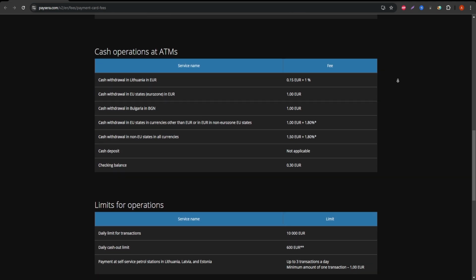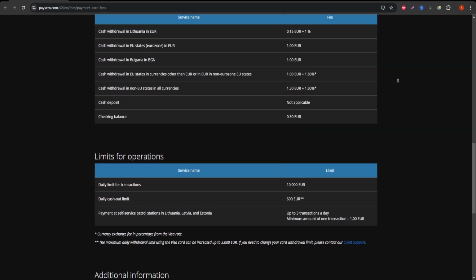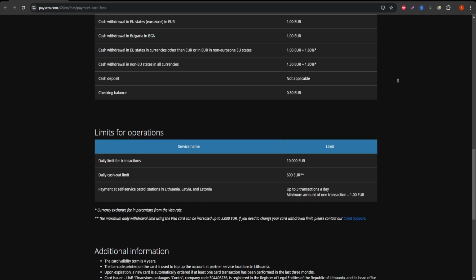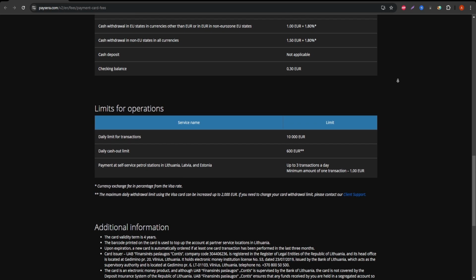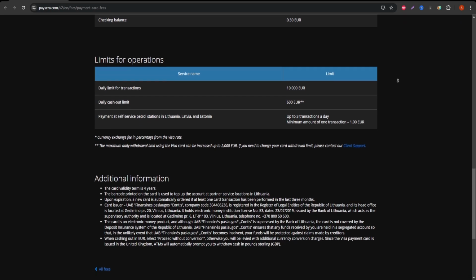Is it worth it? If you travel often or need to handle international payments regularly, PaySera's low fees and multi-currency support make it a strong option. However, the monthly maintenance fee and ATM withdrawal limitations may be a downside for some users.